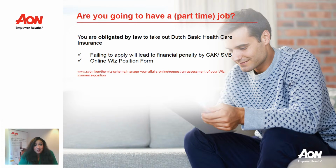Guys, don't even think about not taking out this insurance, because if you work here, you are registered by our tax office because you pay taxes. And the tax office has two governmental organizations that work closely together with them. And those are the CAK and the SVB. And if they see that you are working and you don't have a Dutch Basic Healthcare Insurance, the CAK and SVB will send you a letter.